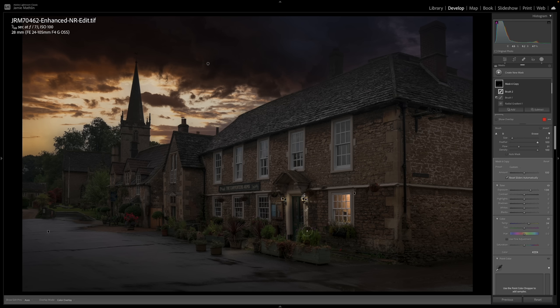You see that looks quite effective. And add a little bit of light around here on these, and a little bit more light on the ground here. And that just gives you that effect that the light's coming out from that window. So that works really, really well.